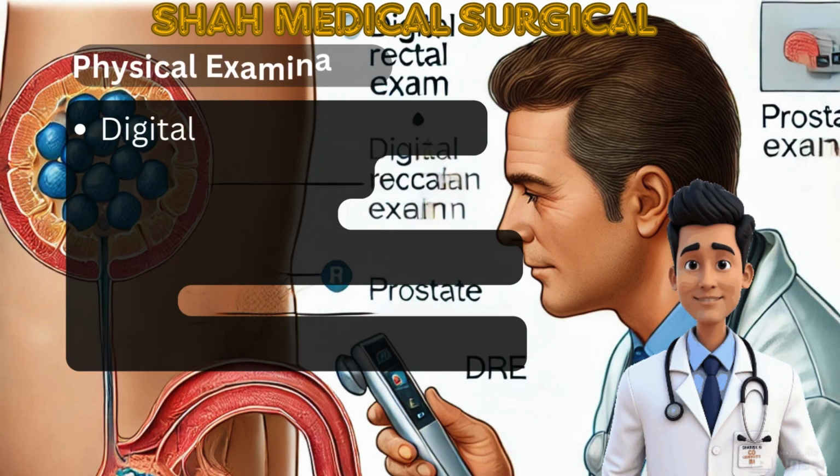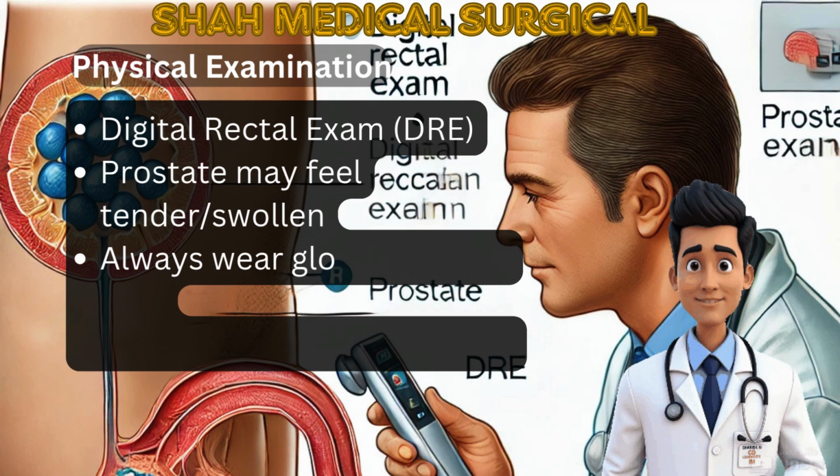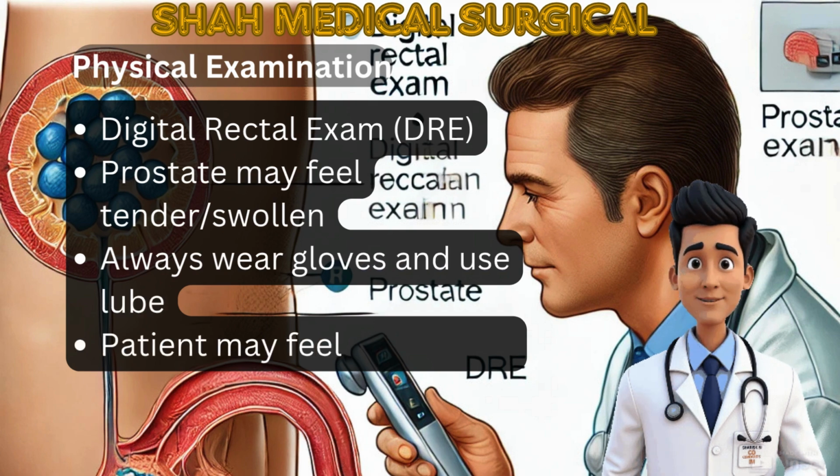Physical examination. A digital rectal exam, DRE, is performed by inserting a gloved finger into the rectum. The doctor feels the size, shape, and tenderness of the prostate. In acute prostatitis, the prostate feels swollen, warm, and very tender. In chronic cases, the gland may feel normal even if symptoms are present.